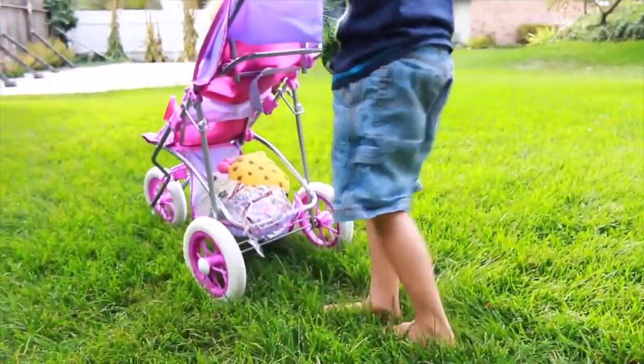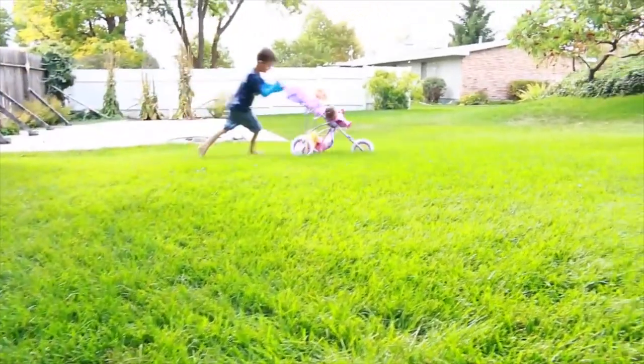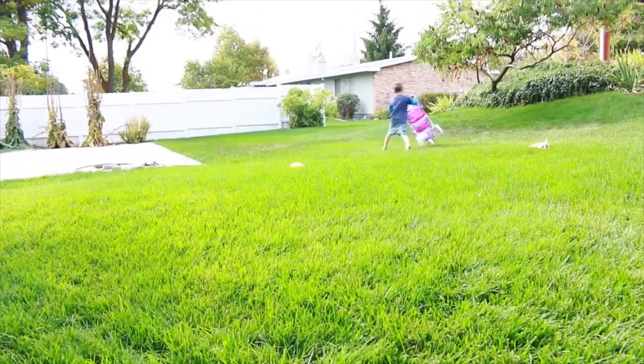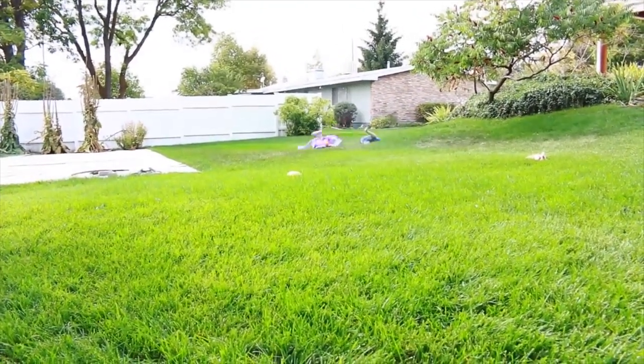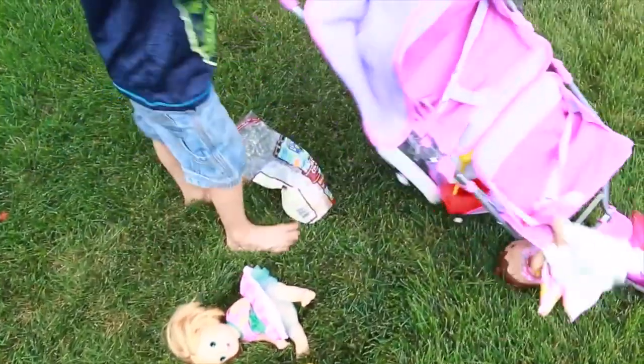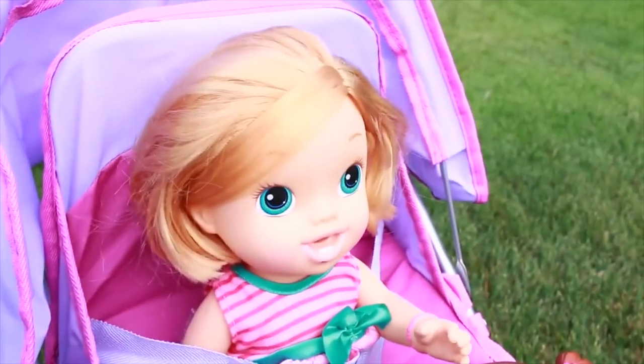Toby, you're going really slow again. Oh no, no, no, I didn't mean go fast. No! No, no, no. Hey Toby, I'm hungry. I'm hungry. Stop! Is that fun? No, I don't think so. That was not fun. Toby, that was so scary.